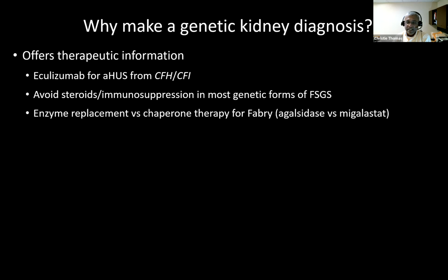In addition to genetic FSGS not being prone to recurrence in the transplanted kidney, genetic forms of FSGS also tend to be resistant to steroids and immunosuppression, and therefore you can avoid the use of these toxic therapies in people that have genetic FSGS. And finally, beyond making a diagnosis, the nature of the variant that causes a disease can also give you clues to how to manage a disease.